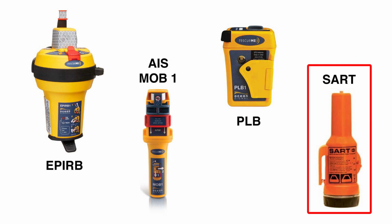I was supposed to do a transatlantic passage last year, and then COVID put an end to that. We were going to go with the MOBs because we had AIS on the boat. So some people have PLBs and AIS. It's up to you. You decide what you need. There's also something called a SART, Search and Rescue Transponder.